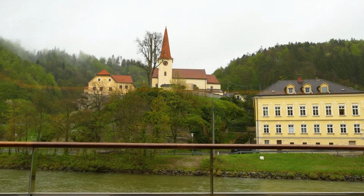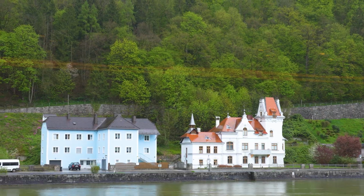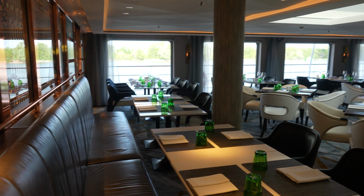What I like about river cruising is, you know, it's a smaller ship, so there are fewer crowds, less chaos. It feels really relaxed.